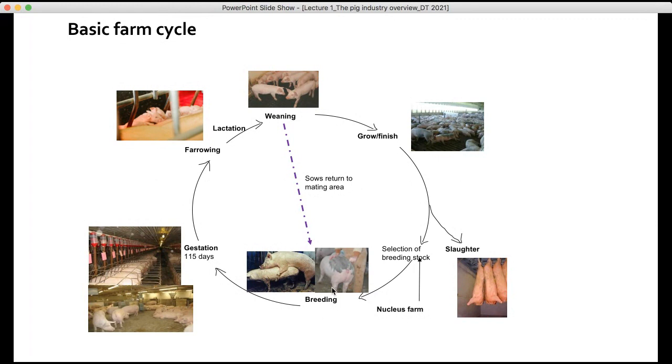They then go on to farrow and lactate to support their piglets, and that will be for 3 to 4 weeks, and then the piglets are weaned. When that happens, the sows return to the mating shed to be remated, and the piglets go into the progeny herd, so into the weaner housing and then grow-finish housing. For the sows, it will usually take 4 to 7 days for them to come back into heat to allow them to be remated. Then the progeny pigs go off to slaughter.